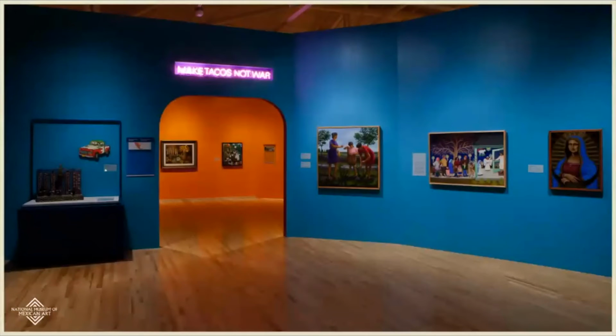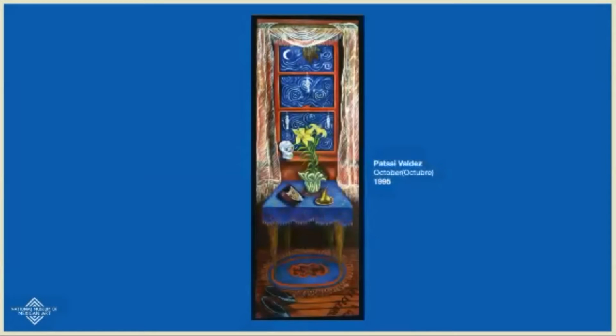Now, the next section of the gallery is the developing identities of Mexicans in the United States. You can see that this is where the Mona Lupe is found, as well as some of the next pieces we are going to see. This is by far the largest section of the gallery, by the way, right? This first beautiful painting is done by Patsy Valdez. Patsy Valdez is an artist who grew up in East Los Angeles.